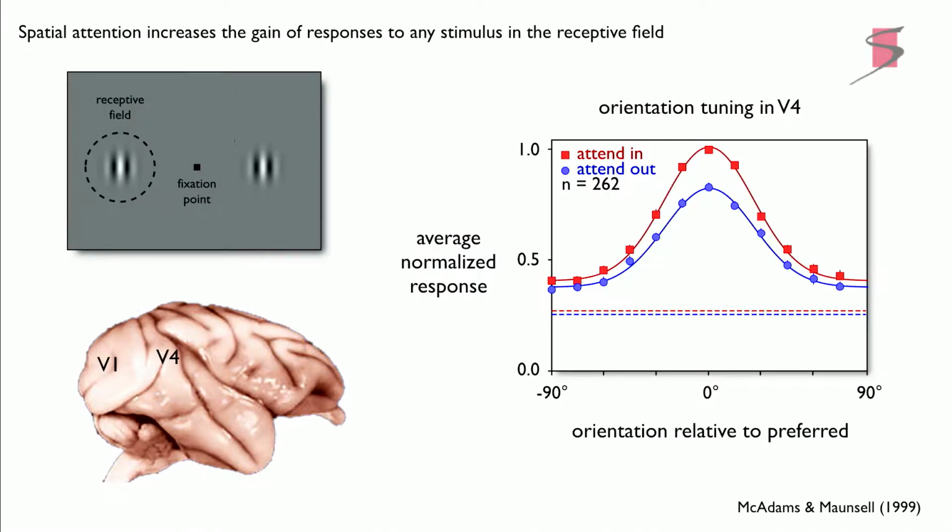We've looked at a number of different phenomena. The simplest form that attentional effects take in visual cortex is that if you have a single stimulus in the receptive field and the animal shifts its attention towards that stimulus, you'll generally see an increase in the responsivity of cells whose receptive fields are in the area the animal is attending. So here, for example, the average cell in V4 increased its response to all orientations by about 30% or so.